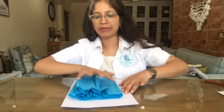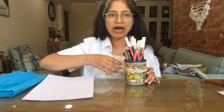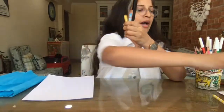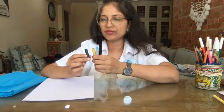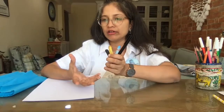For the second experiment, you just need one A4 sheet of paper. Then you need some crayons, pencils, and sketch pens. Depending upon what colors you choose, the bare minimum that you need is a black, a blue, a yellow. So these are the generic colors that you will need for the water cycle lantern. If you are a creative person and you like to put a lot of colors into what you create, you can use more colors. But generic, what you will need, what we are going to make, let me show you.